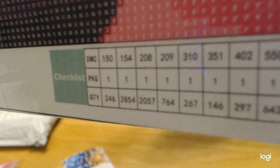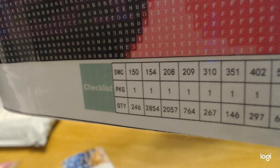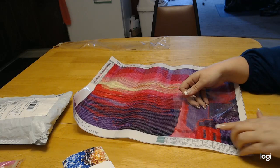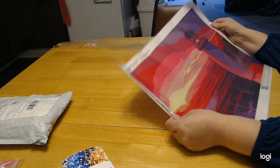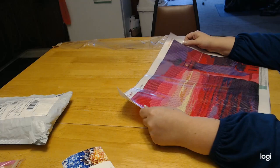Okay, and then on the bottom, it has a checklist. So it gives you the DMC number, how many bags she gives you, and the quantity of drills. I mean, how awesome is that? Okay, moving on. Let's check the sticky. Oh yeah, very sticky. Oh, I'm so excited. This is going to be awesome. All right, so fantastic.